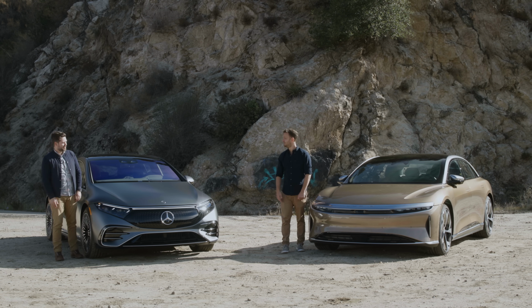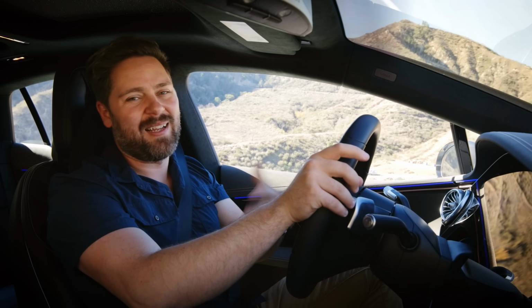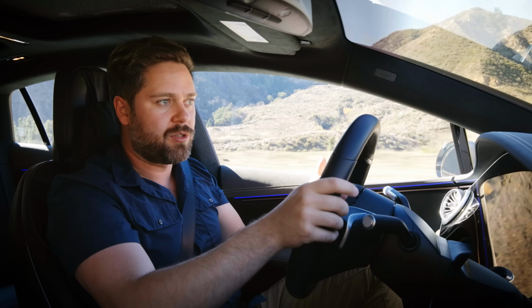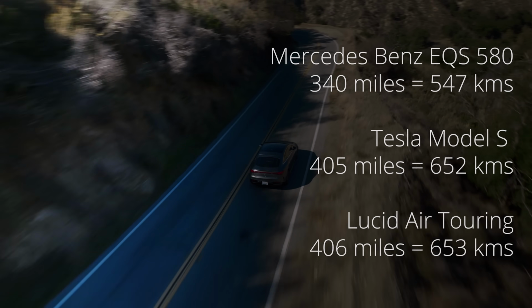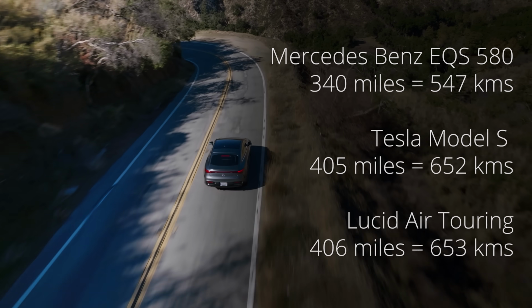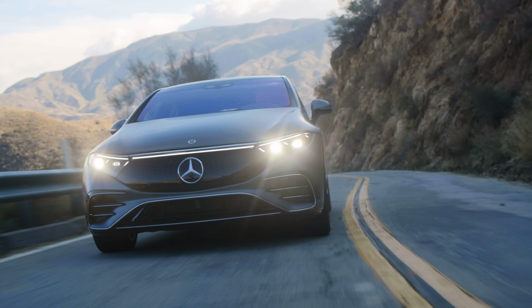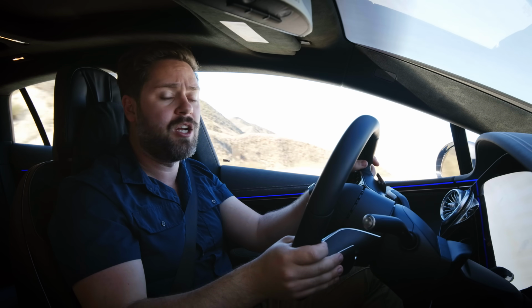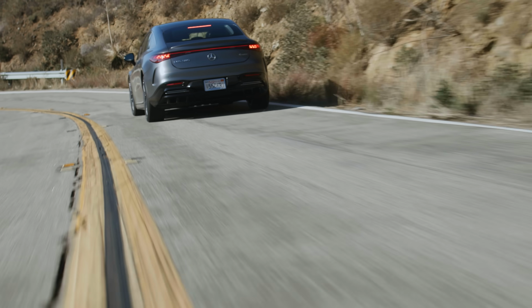Yeah, please continue. So maybe it didn't have to look like this to have that drag coefficient, but as a result of that, it does have crazy range. Okay, it's not that crazy. 547 kilometers, 340 miles. It's just in the realm to eliminate range anxiety. It probably could be better though, and even though it's so aerodynamic, it's probably being held back by the fact that it weighs over 5,800 pounds. That's more than my full-size Ram pickup truck.